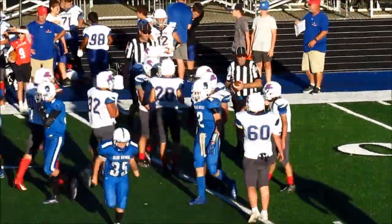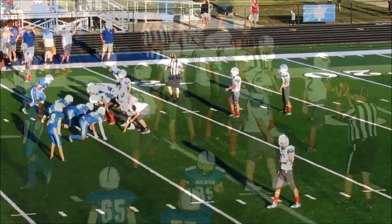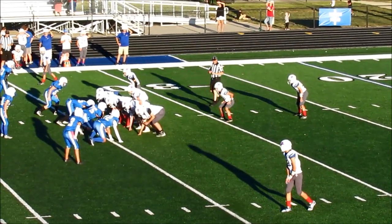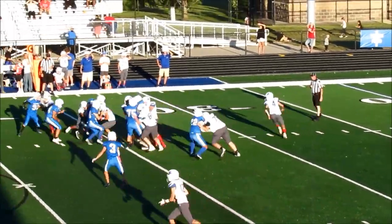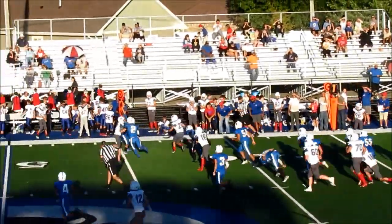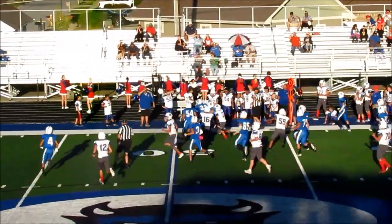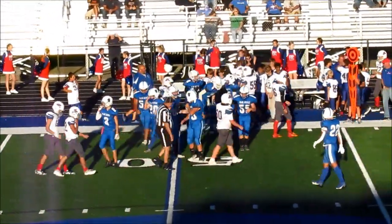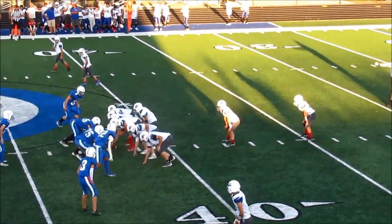Number 20 on the carry, Blaise Jones brings it back. Hand off to Blaise Jones off the right side. And then he's knocked out of bounds, picked up of about 15.